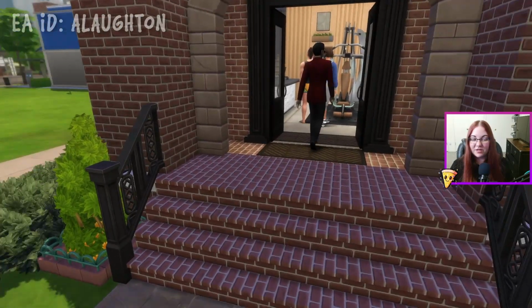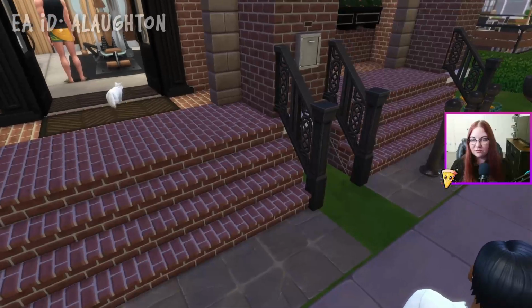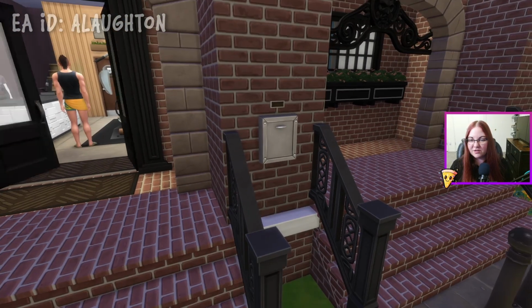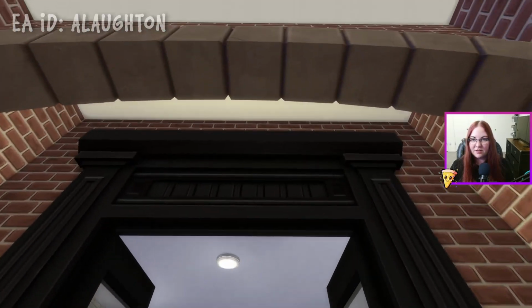Okay, so the outside is awesome. Also, I'm pretty sure that's a debug. I'm pretty sure to create that. And then you have the little, like, is this a trash can or is this like a mail slot? I bet that's the mail slot. Very cool. Okay, so heading inside.